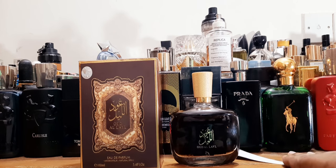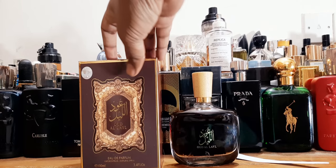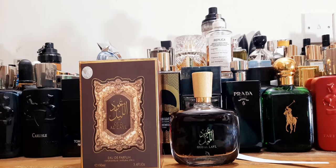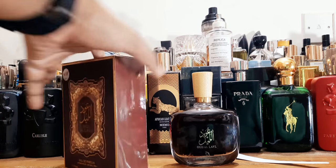So I have it pre-sprayed on the paper. And this is big thanks to Nadir bhai. This is 100 ml EDP concentration. Nadir bhai is basically the owner of the Arabian Shelf page, and I borrowed this from him. I did not buy this. I did not get it as a gift. Okay, I always declare that before I review.